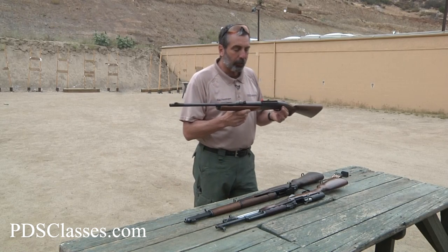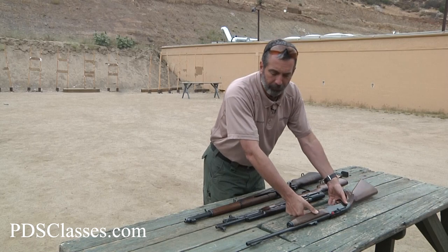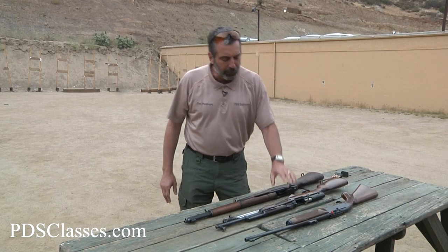Again, when you're talking about rifles chambered in .30 caliber, like this one, .308, 30-06, 7.62x39, they're going to penetrate through multiple walls. And so if you're shooting it inside the house, you're going to be deaf as a stump afterwards, and it's probably going to go through several walls.